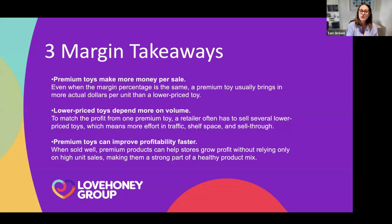And a lower price toy is going to depend more on volume. So when we don't have as many people walking through the door, selling the premium is going to be the way you're going to want to go. A retailer will often have to sell several lower price toys to make up for the profit in the premium toy. And premium toys can improve profitability faster. When sold well, they can help stores grow profit without relying only on high unit sales, making a strong part of a healthy product mix.